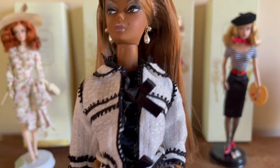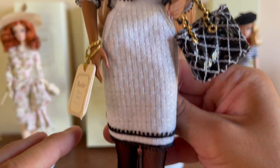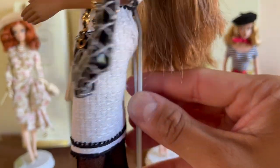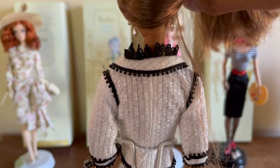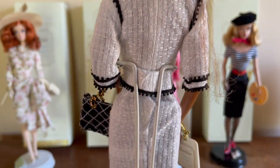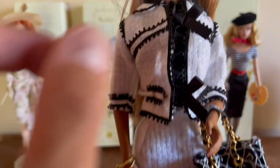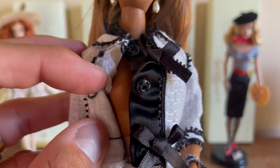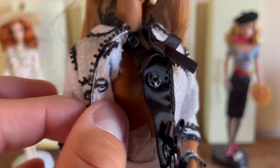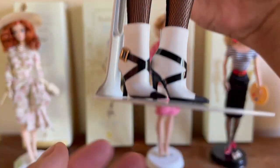This is her outfit. Sort of simple. With the skirt, and this is the back part of it. She doesn't have an undershirt or anything, so it just has like three metal snaps there. But this is what the inside looks like. And then fishnets and her shoes.